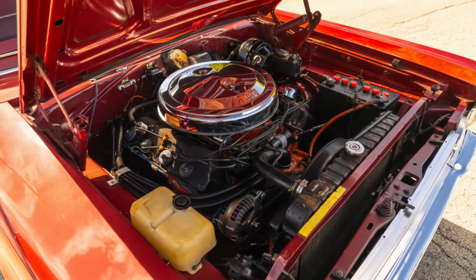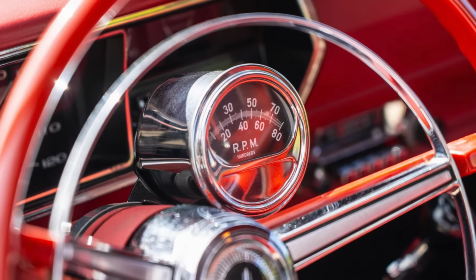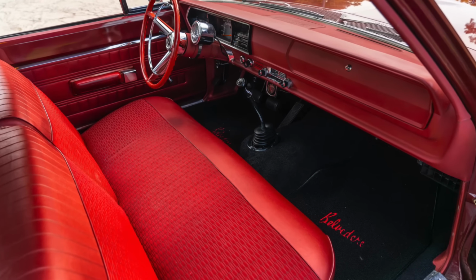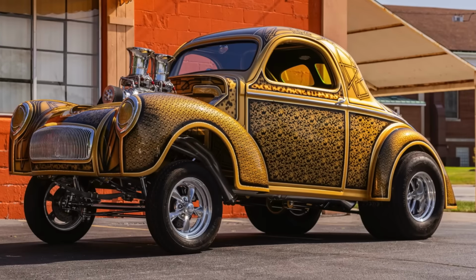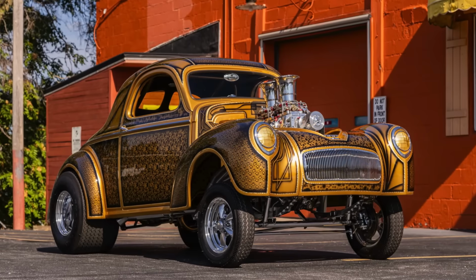It's one of only 4 produced, and it's the only example in red. This car has 32,000 miles on it. It has the original Chrysler Certicard, build sheets, all the documentation you could ever want, and it's a really cool looking plain and simple sleeper 2-door sedan with the big Hemi under the hood. Now this one already sold. It sold for $79,200 to be exact, but it's worth talking about.